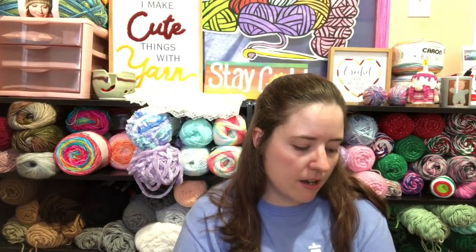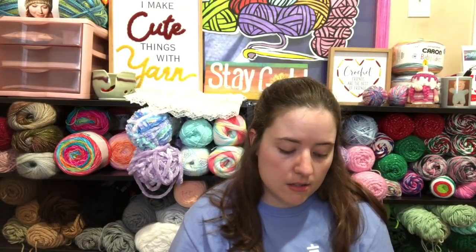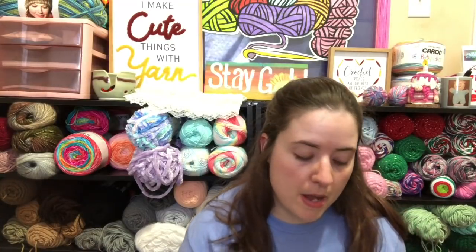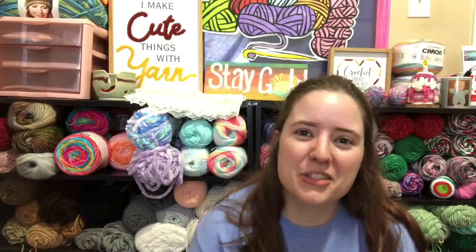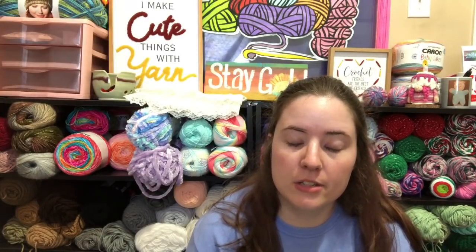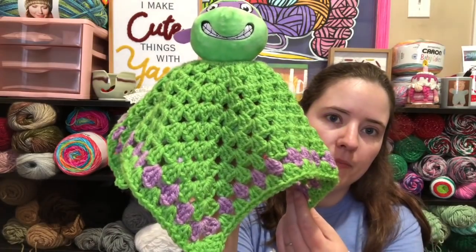All right, my next finished objects. I know you've seen the turtle one, but I made two loveys. This I did show on Watch Me Working on Wednesday. So I got the turtle one done and the Peppa Pig one done. I used a tutorial by Zelda over at Zelda NRJ3. She's a YouTube channel. I'll link it below, and she does a video tutorial on how to make these little lovey pieces. But here's the Ninja Turtle one.